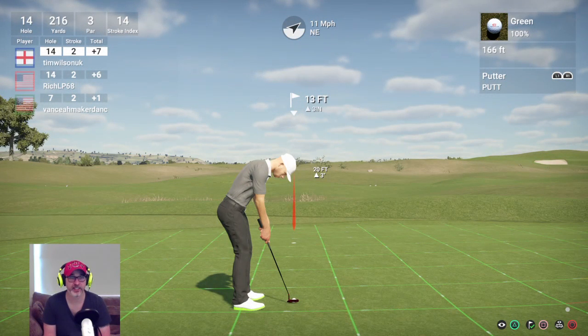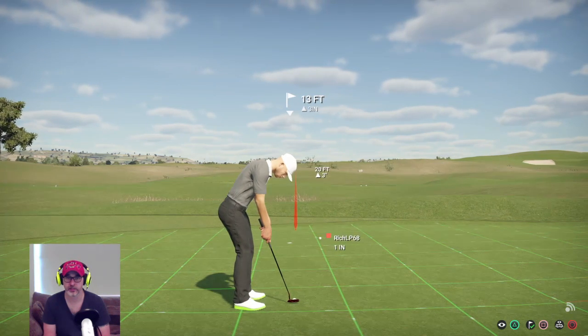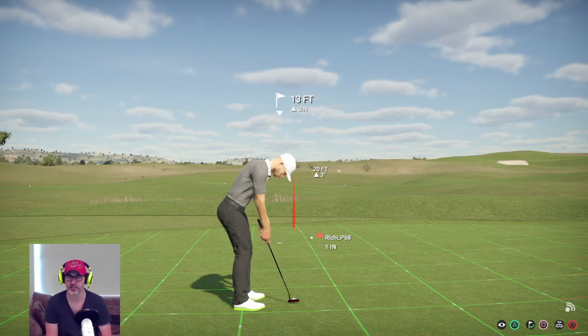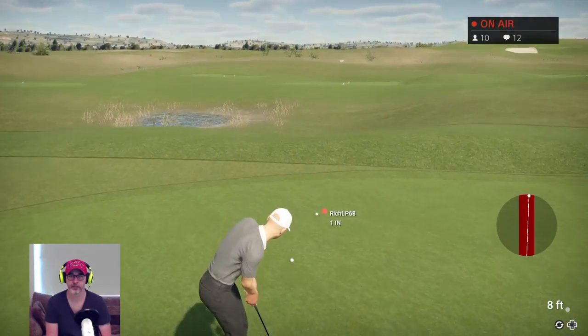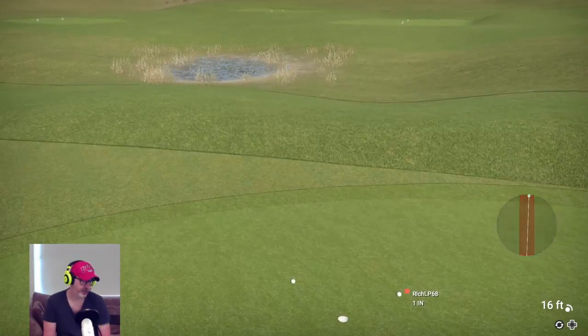Alright, 13 feet. Rich has dropped another shot somewhere because he was 5 over, so he must have dropped a shot on the previous hole. I don't see how, because that was the par 3 that he was within a foot. Still no birdie, guys.